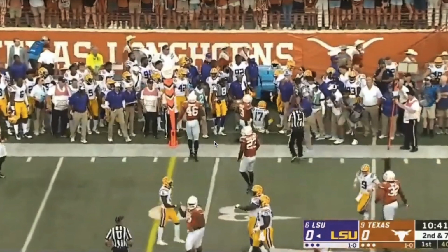So that's going to go ahead and wrap it up. Joe Burrow, one of the highest rising players in this class, and definitely someone to keep an eye on.